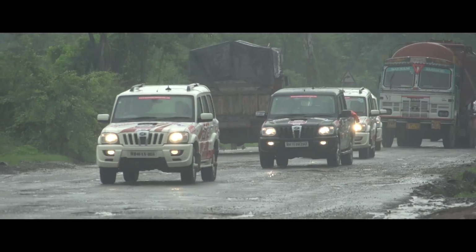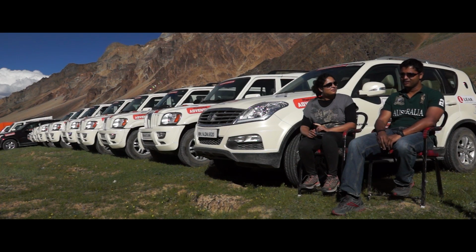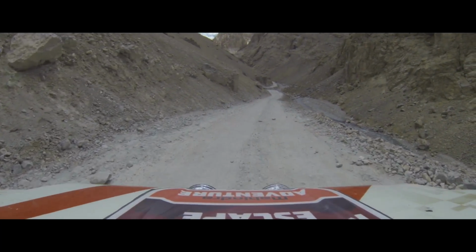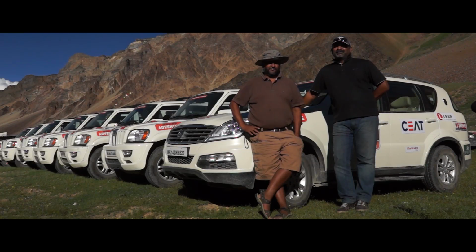They've used CEAT tyres this time, and for the first time, the entire fleet was using brand new tyres. CEAT tyres, good tread, deep treads. I think they serve their purpose. Absolutely grippy as hell. So you can take turns at speeds which are a little more than what you'd like to take.